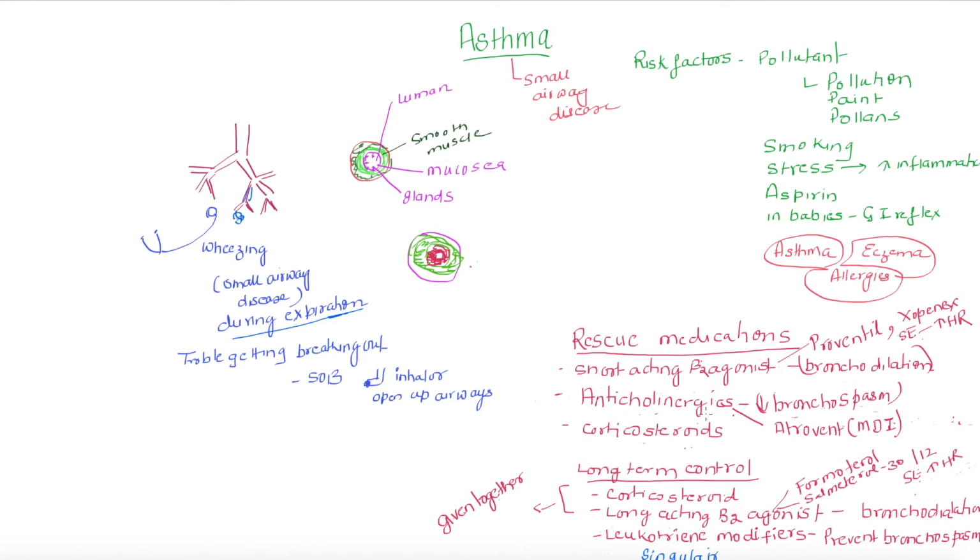We have anticholinergics. This medication decreases the bronchospasm and is given as a metered dose inhaler. The example is Atrovent. It's given with an inhaler, and it gives immediate relief. And then we also give steroids to prevent inflammation. So this is given when they have an attack.